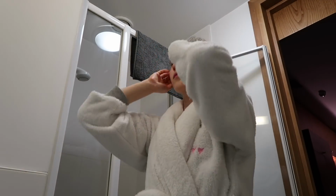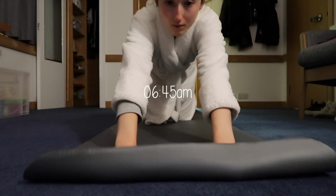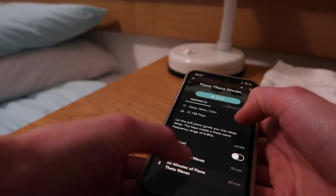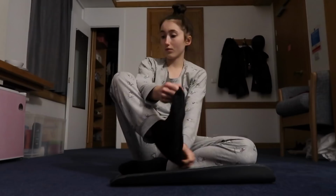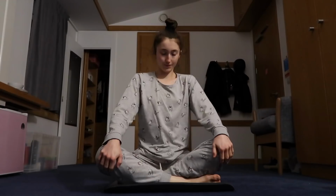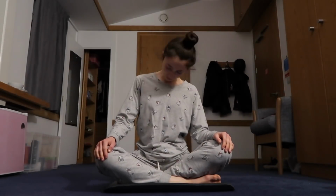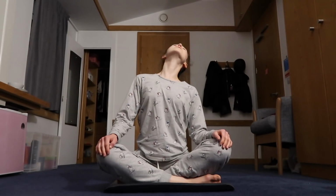And then I will go ahead and start yoga. So on my phone I have this app, it's called Simple Habit, which I'm using quite a lot at the moment, and I just find some music to put in the background. Today I found some piano waves which I really like to listen to. It's really soothing and it just makes me feel really calm, which is the best mindset when you're doing yoga, with the aim to clear your head and remove any negativity that you might be holding on to.